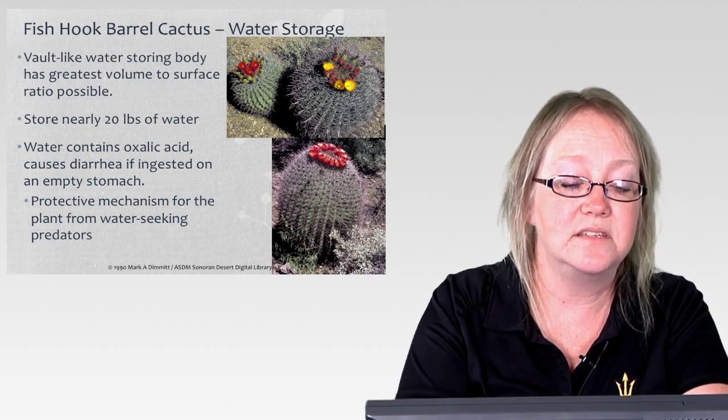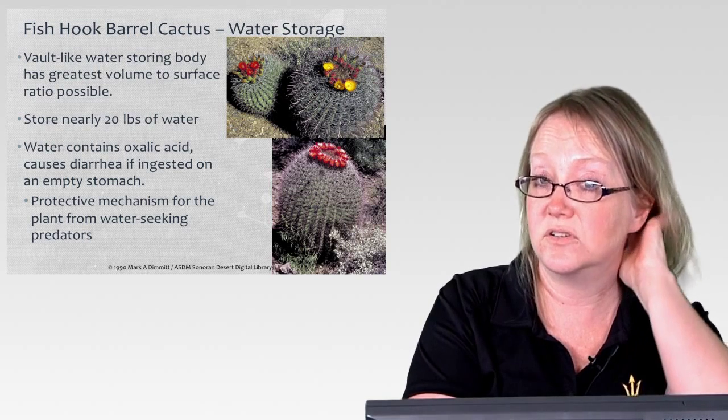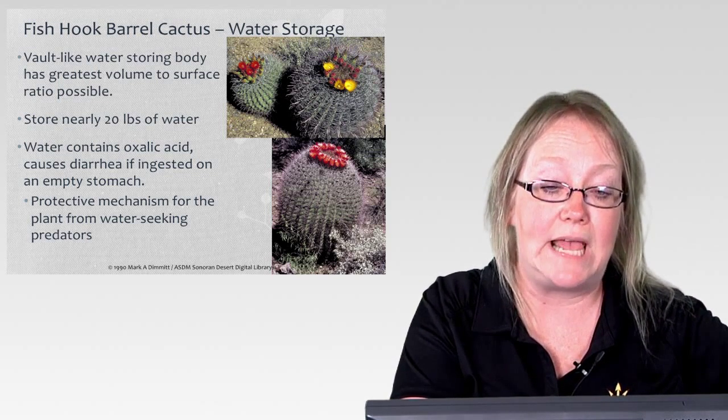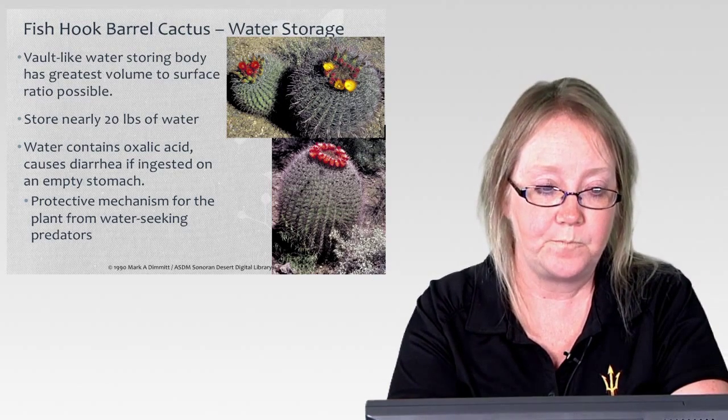But this is a protective mechanism, basically another mechanism to keep predators, herbivores, away from the cactuses. Many succulents have toxins in them. They also have a bitter taste, things like that, so that animals don't want to eat them.